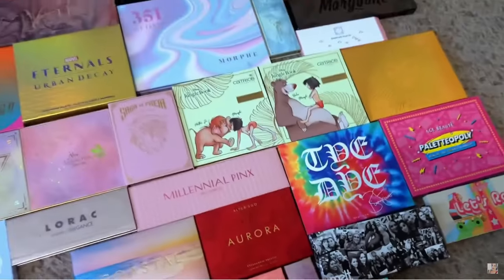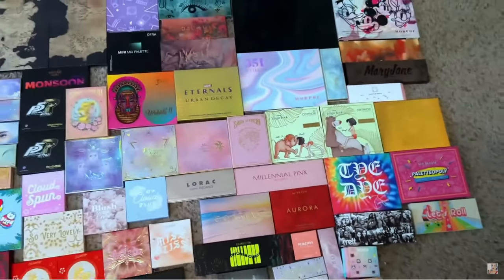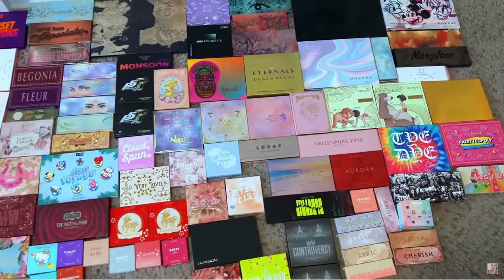So we have over 96 palettes right here, guys, that I did declutter. Like I said, I kept 360, but we did declutter 96.